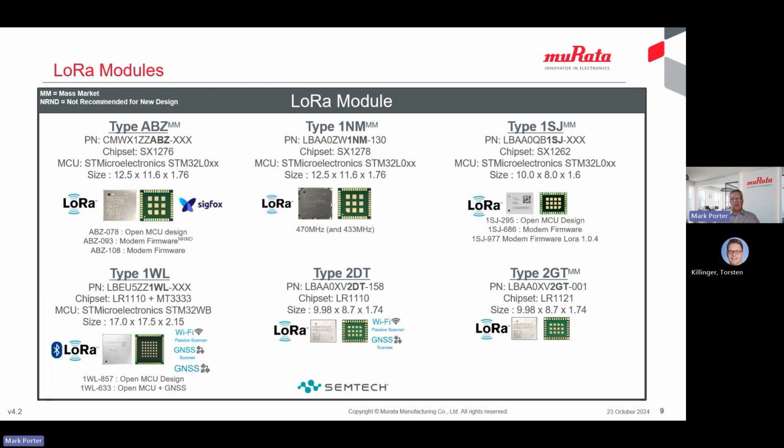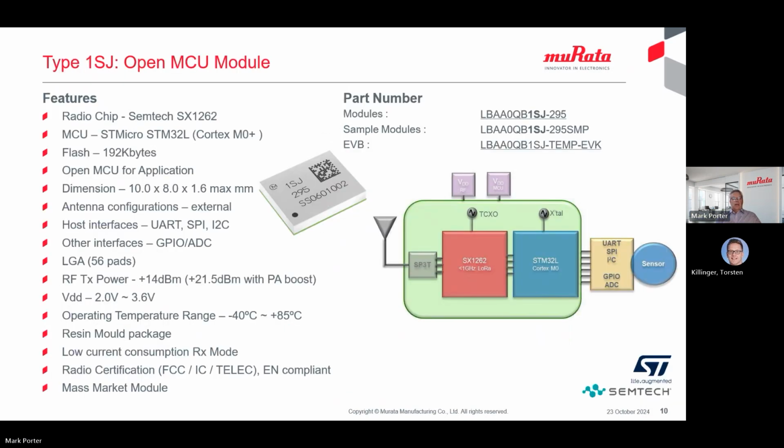So to go into a little bit more detail, looking at the 1SJ module, it's our smallest module today, probably the smallest on the market with an integrated microcontroller. The L0 microcontroller inside, like the ABZ module, has flash memory. That's 192K, which should be more than enough for most LoRa applications. Typically, the LoRa stack is something like 40, 50K.